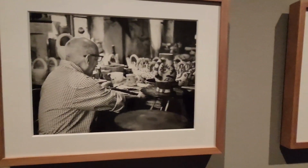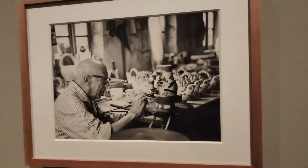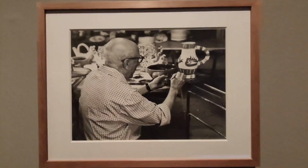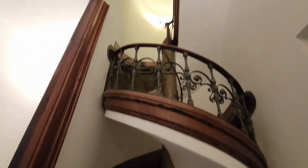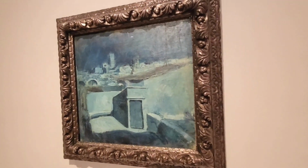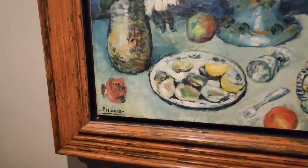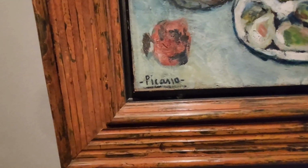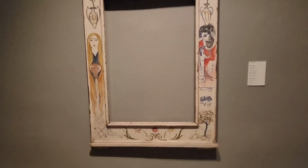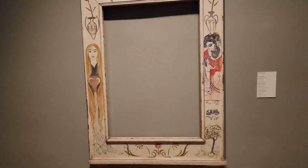See, now that looks like a lot of pottery. And now each one of those is probably worth about $200,000 to $300,000, maybe a little less with so many. He was like his own assembly line. Barcelona rooftops, circa 1902. See, it's one thing if you have a painting by Pablo Picasso, but you have the frame as well, done by Pablo Picasso.